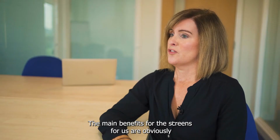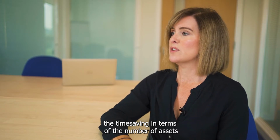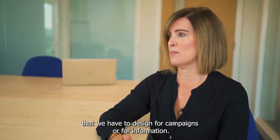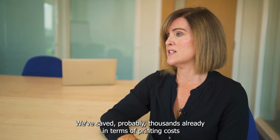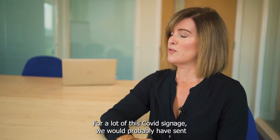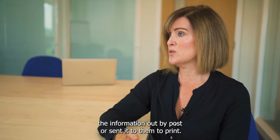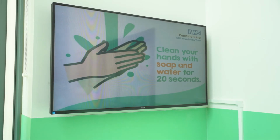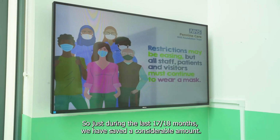The main benefits for the screens for us are obviously the time saving in terms of the number of assets that we have to design for campaigns or for information. We've saved probably thousands already in terms of printing costs and postage costs. For a lot of this COVID signage, we would probably have sent the information out by post or sent it to them to print. So just during the last 17, 18 months, we'll have saved a considerable amount.